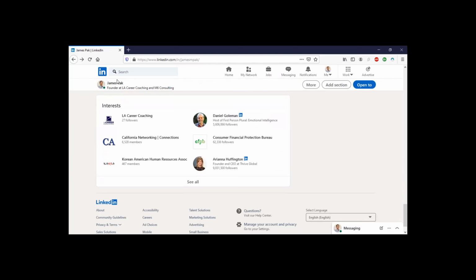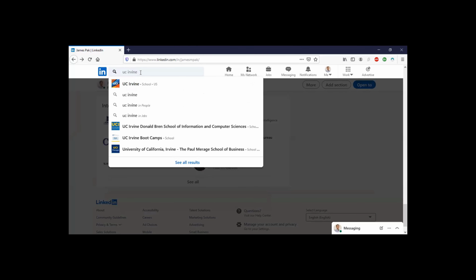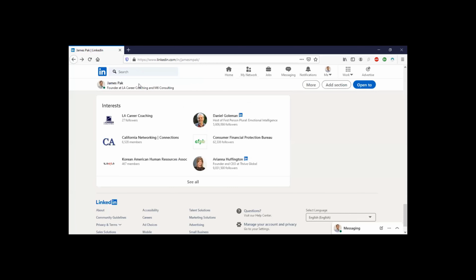Now, one very useful tool is the alumni function on LinkedIn. And so let's say you go to UC Irvine. I will type in UC Irvine here and we'll click on the school.